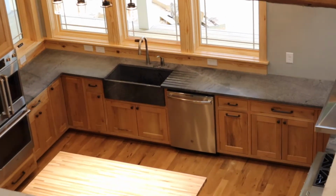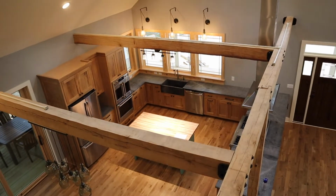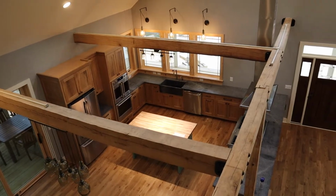And today we're talking about custom cabinetry. We're going to show you a few key differences between prefab modular cabinets and custom cabinets. We're going to be talking about some fundamental strategies that make kitchens look good and function well.